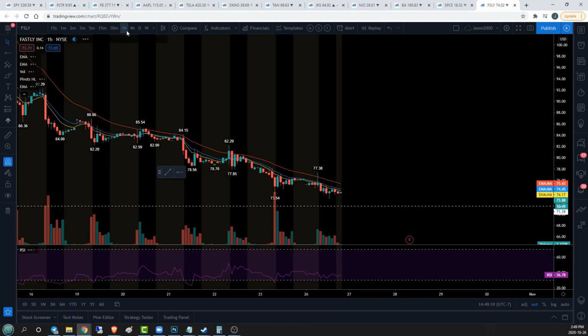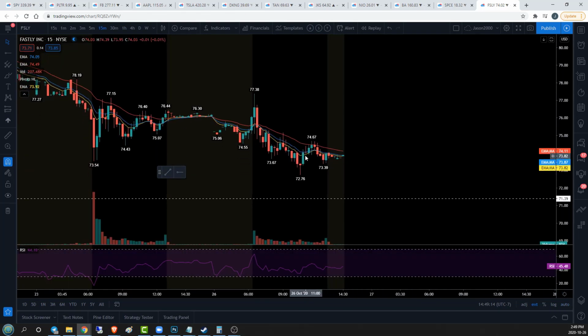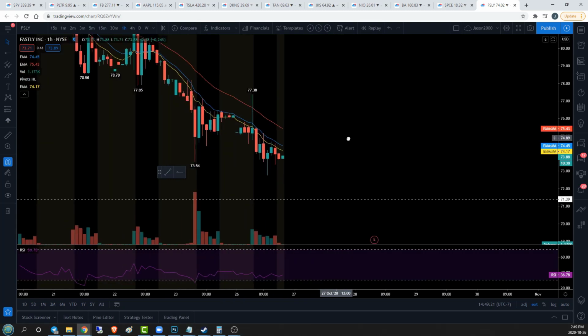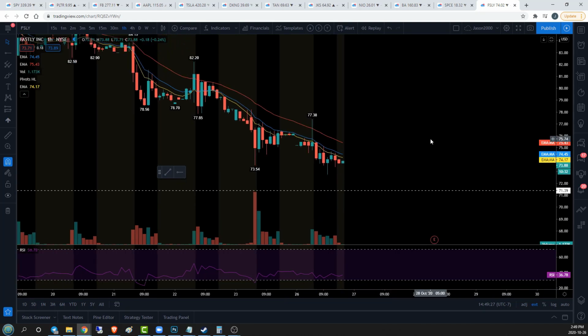So what we can do is keep a close eye on the hourly trend change, the 15-minute trend change. Best case scenario from what I can see now, a bull break over 74.67, get ourselves a 15-minute trend change. And then we want to see another higher low over the low of day today. And then we might have ourselves something to work with.